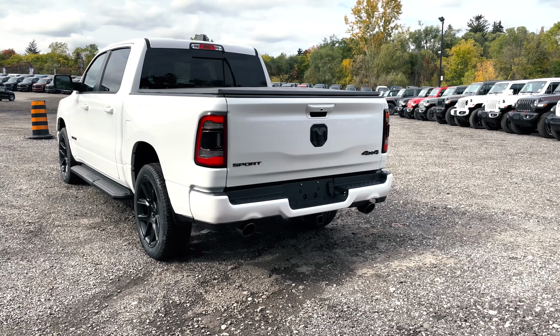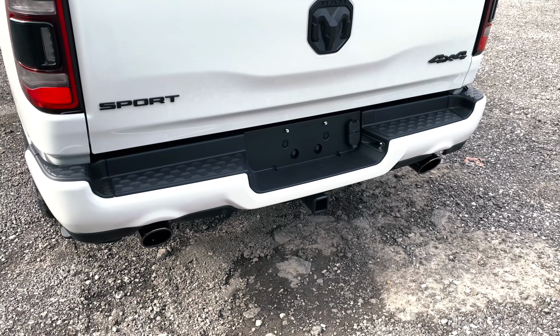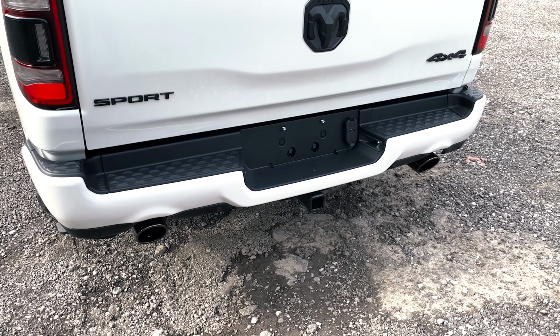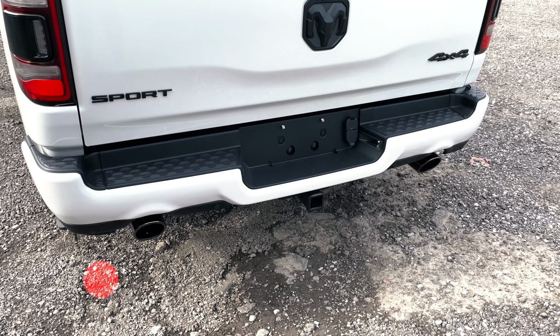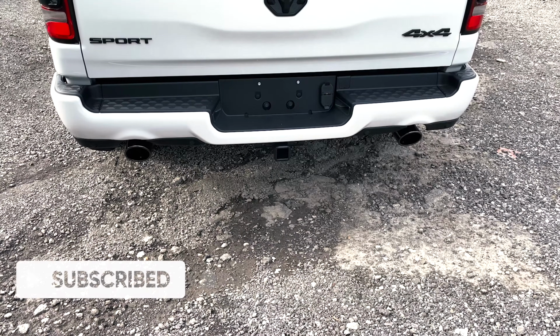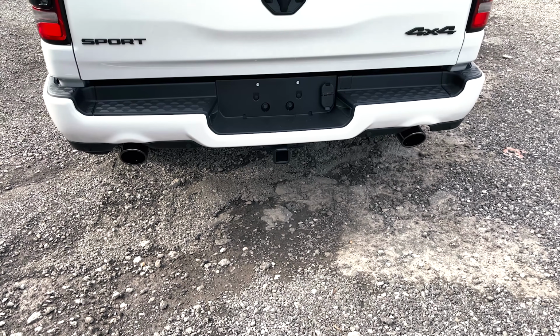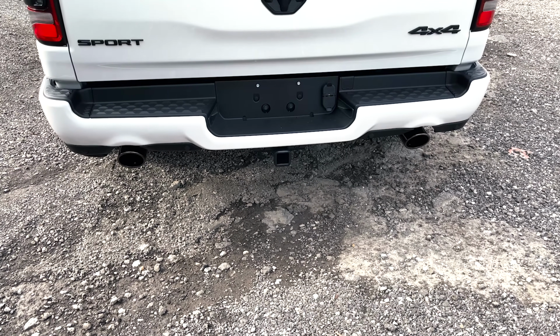Coming to the rear of the Sport Night Edition, and starting off at the bottom, of course, you've got your nice dual exhaust system, you've got your upgraded hitch, and this particular truck also has your bed utility group, which is also going to give you your deployable bed step. Right above your hitch, you'll have your typical plugs, wiring for all your trailer needs, and then of course your rear ParkSense system as well.